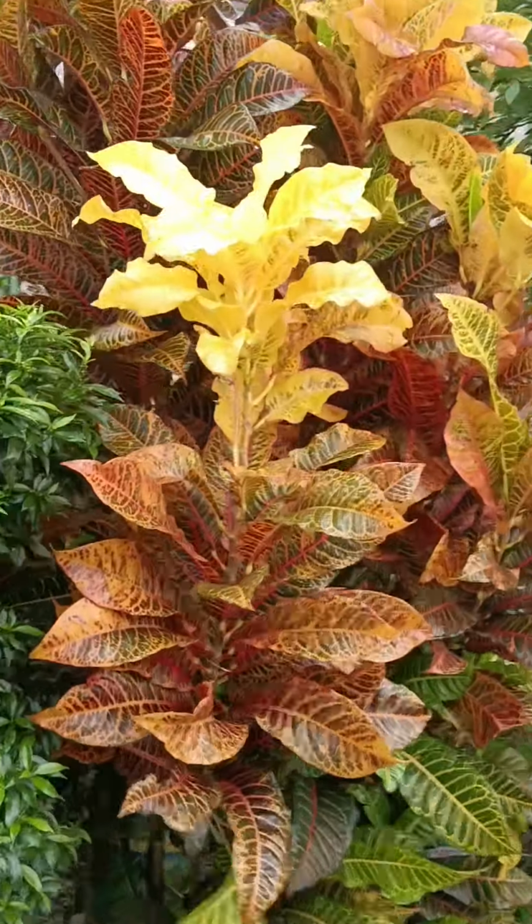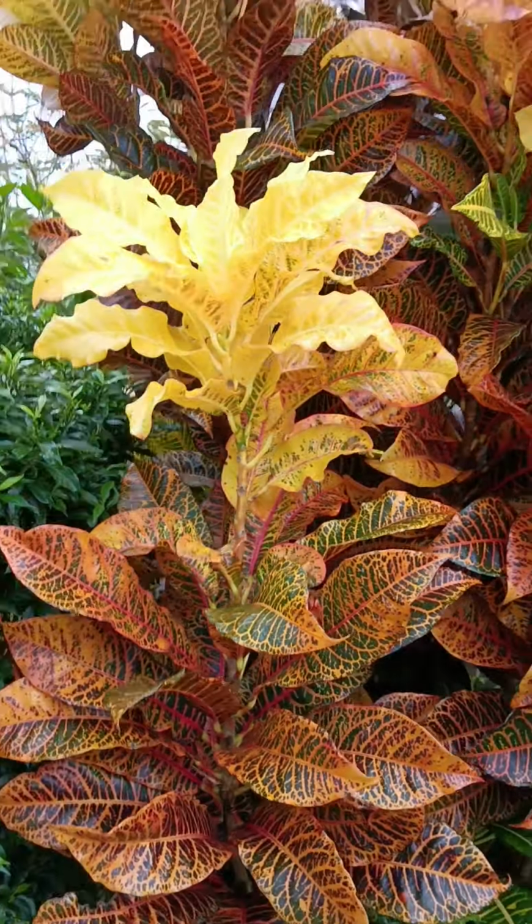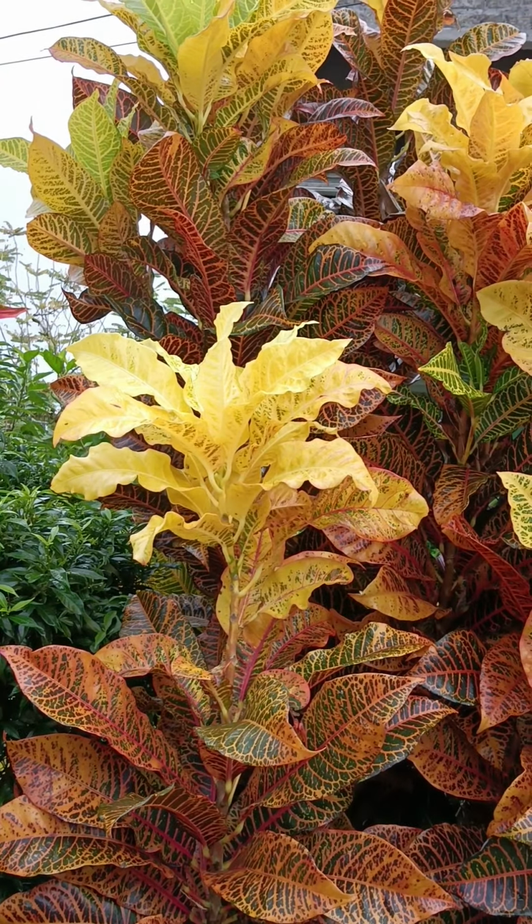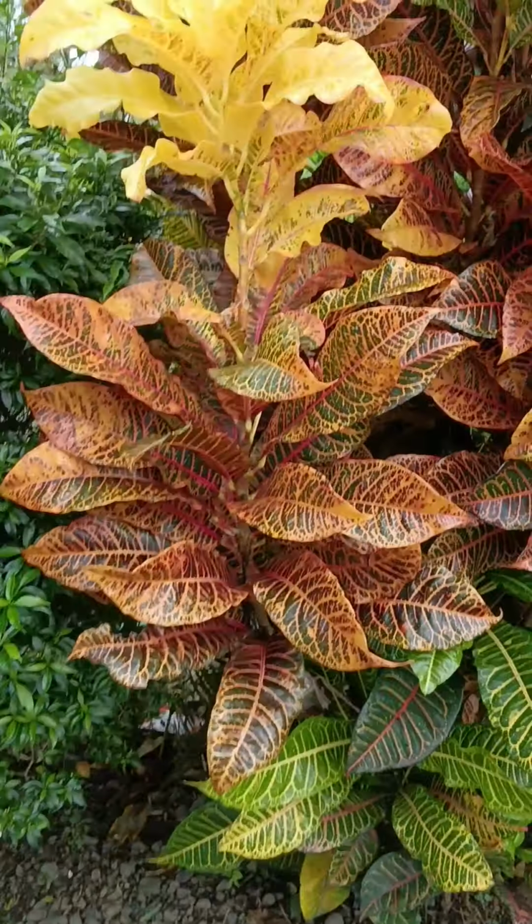Crotons need to be in a bright growing location for their leaves to have their best coloration. Crotons do flower, but often the flowers go unnoticed.